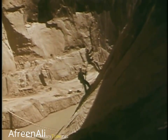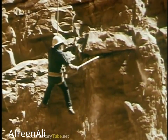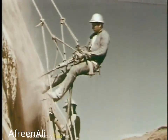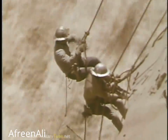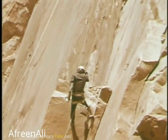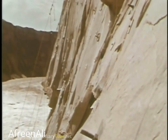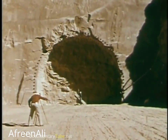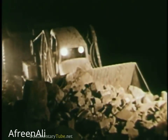To prepare the canyon, to make it safe for workers below, a group of daring men called high scalers had to comb the canyon walls, removing loose rock. Drilling, trusting to a slender line hanging from the canyon rim far above. Meanwhile, at river level, men with drills, dynamite, and mucking machines began to bite into the sandstone walls. Two tunnels, each as wide as a house, were cut through a half mile of rock to divert the river from its channel.